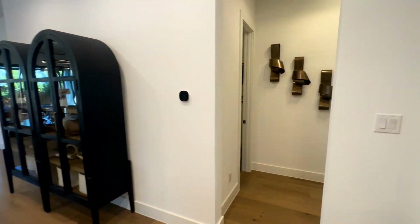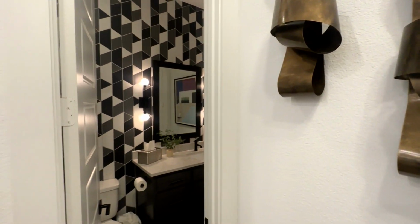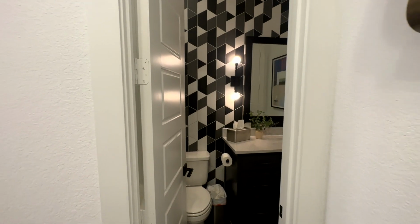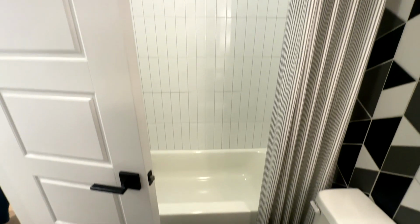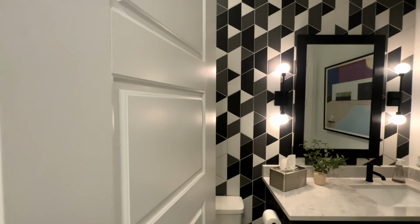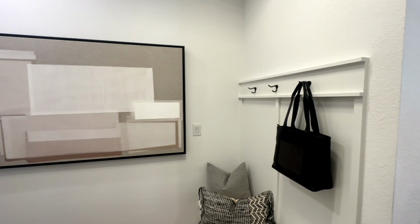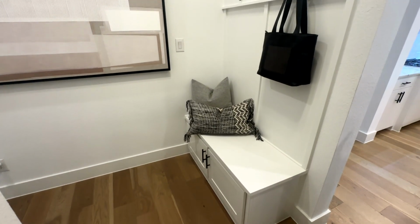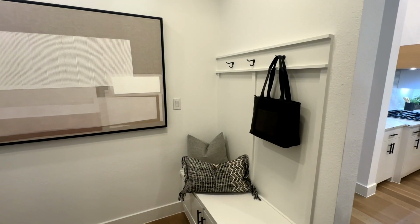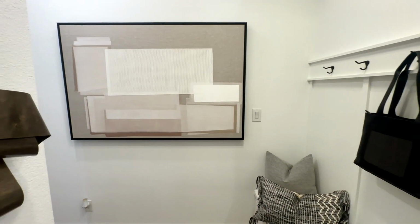All right, so let's go to the hallway in the middle of the home. On your left, you have a full bathroom. And then coming out of the bathroom, continuing down the hallway, on your right, you have a hall tree. You've got storage on the bottom. You can store shoes down there. You can drop your backpacks here, purses. It's a great place to drop everything and have a place to put it, and not like on your kitchen island in the middle of the home.